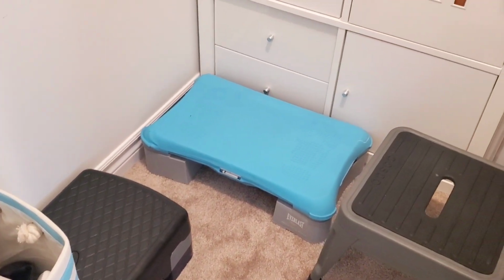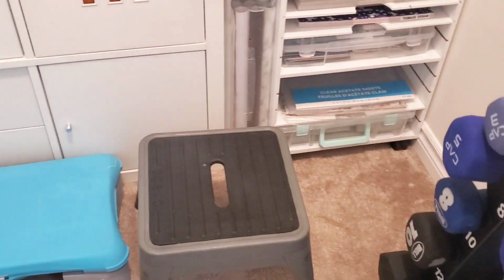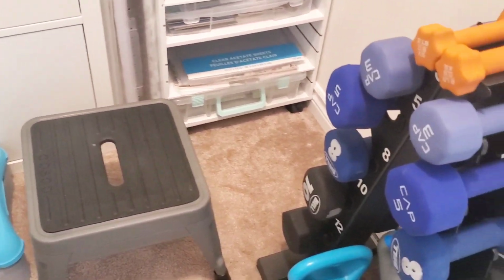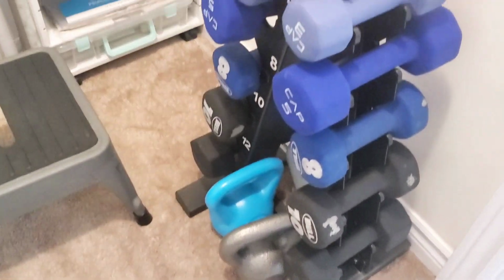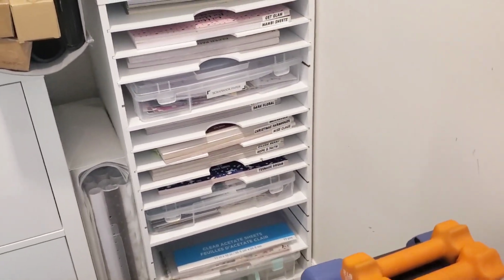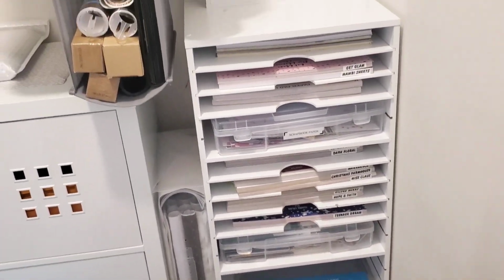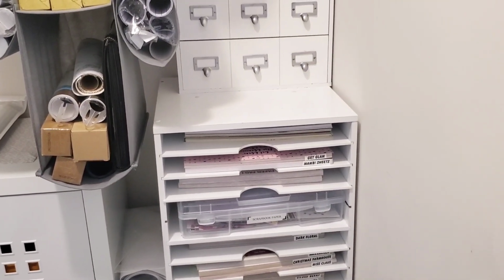And it is great because I use the Wii Active. And then I just keep my step stool because I am a little vertically challenged, along with all of my dumbbells. I just keep them all in here. Before they were out in the main area in the last craft room, but I like that because I've made such a purge of a lot of my things, I can actually now house more in here.